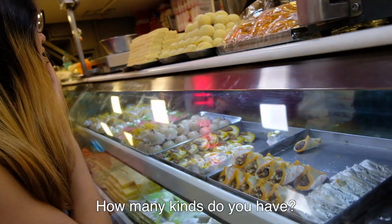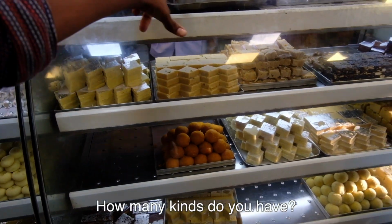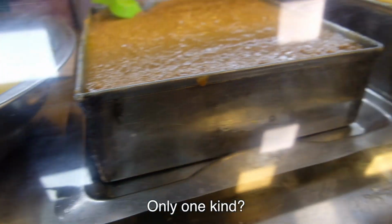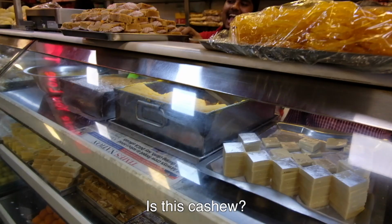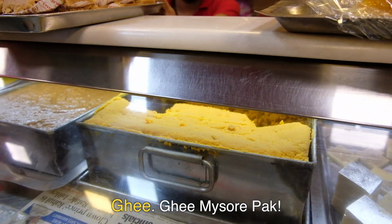How many kinds do you have? We'd like to try the Mysore Pak. How many kinds do you have? Only one kind? This is cashew Mysore Pak. And this is normal ghee Mysore Pak.